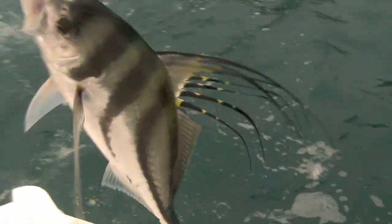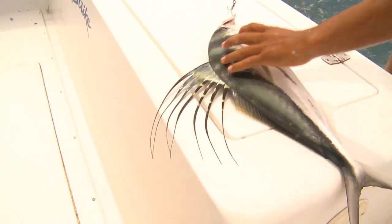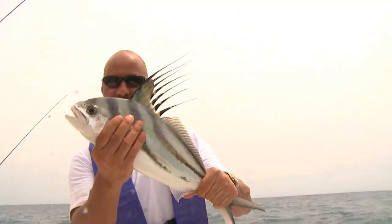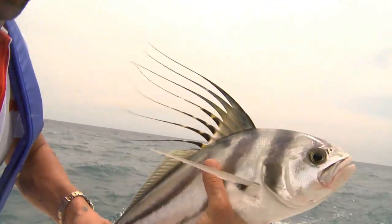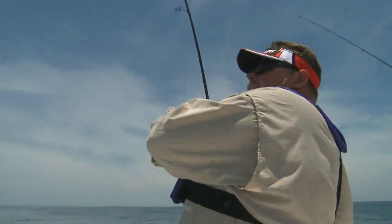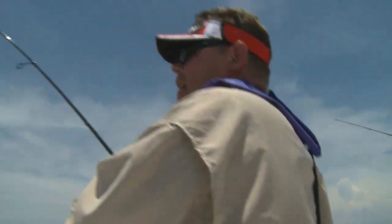Oh, he's barely hooked now. Oh yeah, he's in. Look at that. Beautiful fish. All right, and one, two, three. How's it feel, Ronnie? This feels heavy, bud. Look at the tip of the rod.